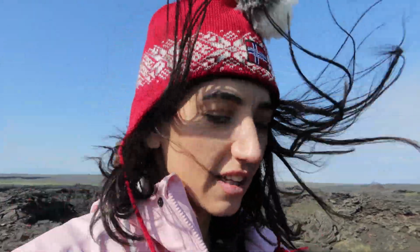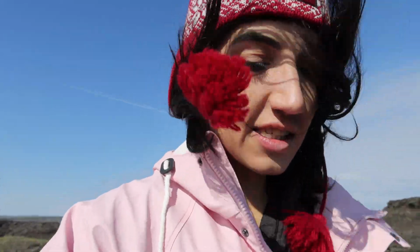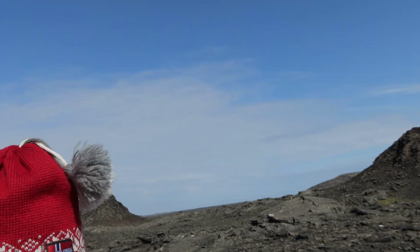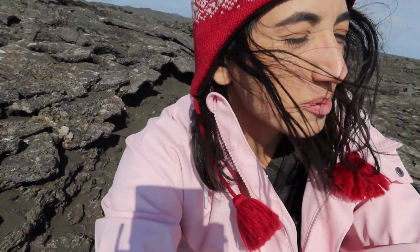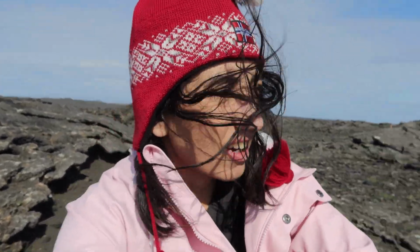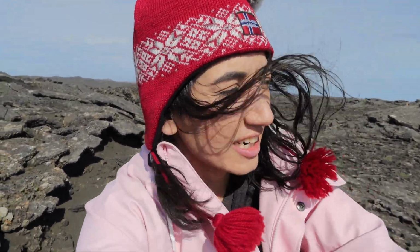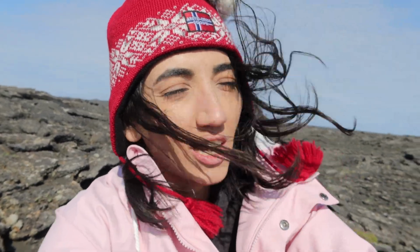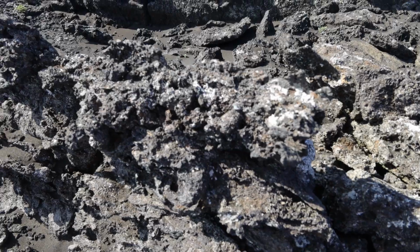Let's talk about the main source of energy here in Iceland, which is the geothermal energy that comes from the ground. So basically, this gigantic rock has a bunch of volcanoes. And I fell. Ow! I think I broke a lava piece with my butt. Anyway, over there, there's a geothermal energy facility. So they're turning this energy into basically almost free electricity for people to use for their house and stuff like that. So it's quite cheap. It's one of the cheapest electricities in the world here.